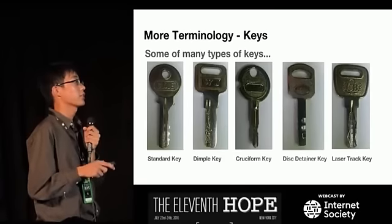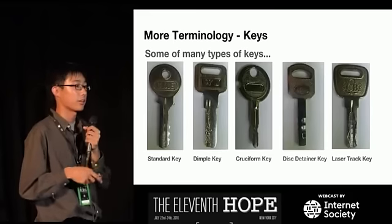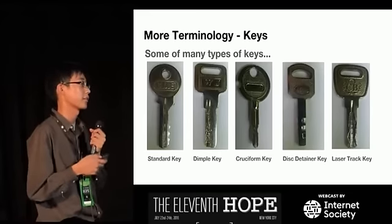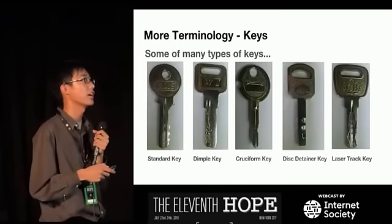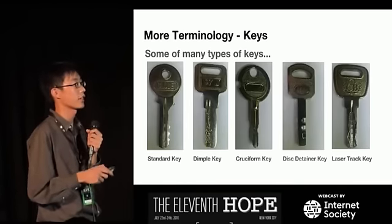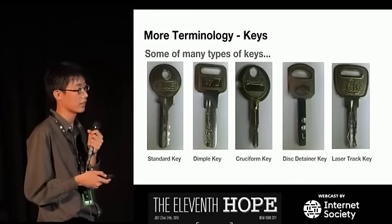The first one is called the standard key. I call it the standard key. I don't know what other people call it. They might call it something else. This is the standard key because if you look in your key ring or whatever, chances are you'll have one of these on it. It's the most standard key. The cuts are on the side like any other thing.